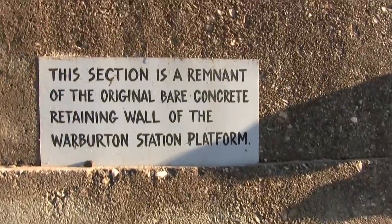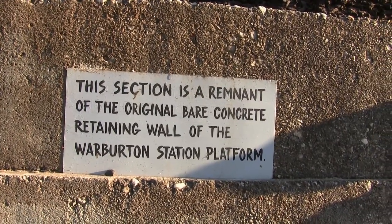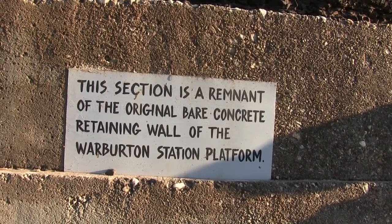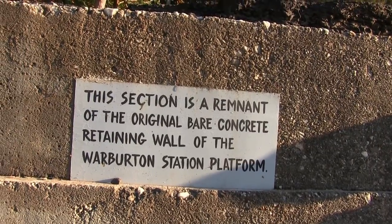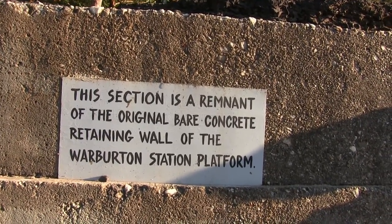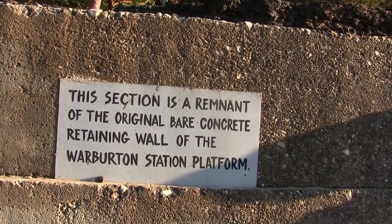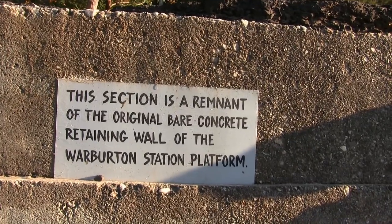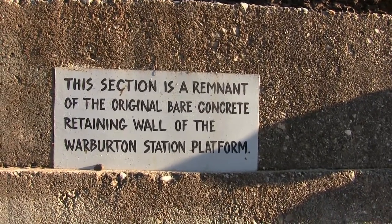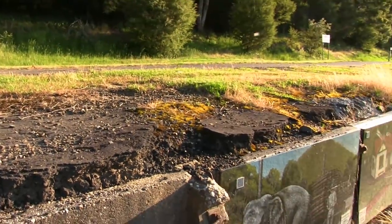It says, this section is a remnant. Left, what's left? Of the original bare concrete retaining wall of the Warburton station platform. So it's what's left. The rest is gone, the building's gone. Okay.